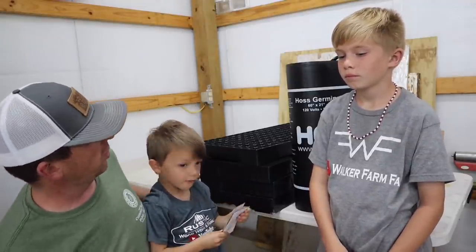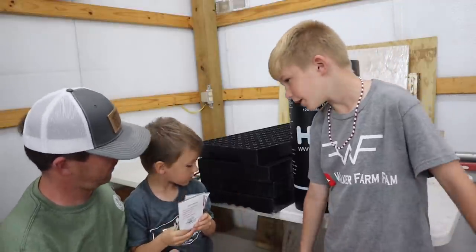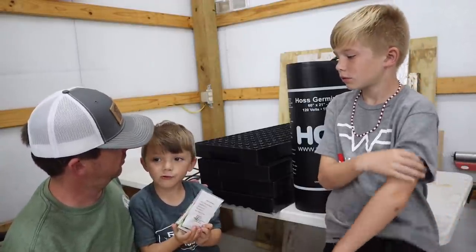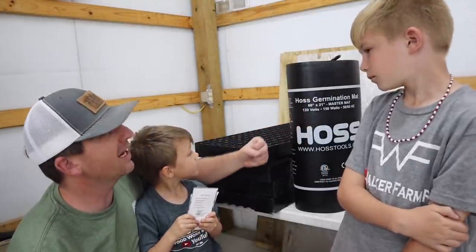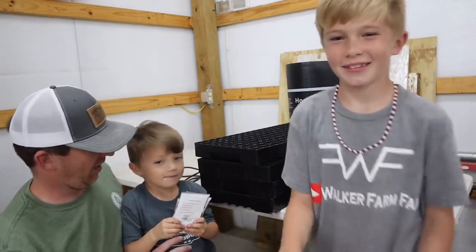All right, boys, so what do we got to do first? Plant these. Got to put the dirt in. So what do you need for dirt? Water and soil, and then did you know this is going to make us have just the right temperature for the soil to make those seeds pop up out of the ground? Let's get to it.